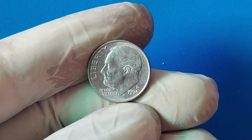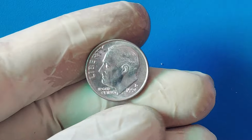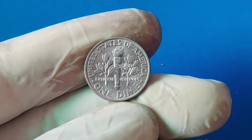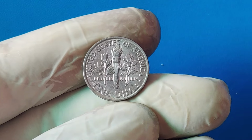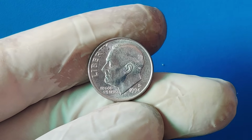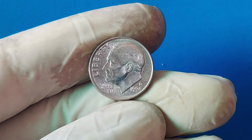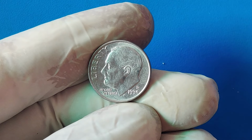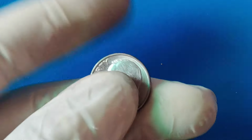But if you find one in excellent condition, it's worth sending it to a professional grading service like PCGS or NGC. So, how do you check your 1994 D pennies to see if they're valuable? First, you'll want to carefully inspect the coin for any obvious signs of doubling or errors. Look for any doubling on the date, lettering, or mint mark. You can also check the rim to see if the coin is struck off center, which is another sign of a valuable error. If your coin looks promising, it's worth getting it graded.